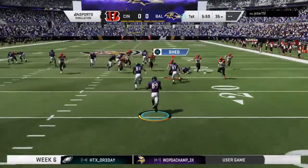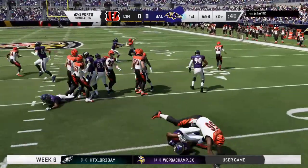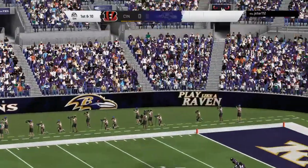Fielded about a yard deep. And he's up past the 20 to the 22-yard line.